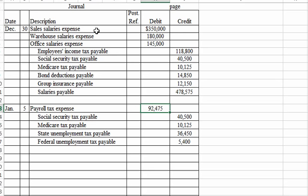Please notice on this problem that all of the debits end with the word expense. We're increasing an expense. So be sure and include the word expense. Don't just put sales salaries or warehouse salaries. Because with all the debits on this problem, we're increasing an expense account. Notice with all the credits on this problem, they all end with the word payable. Because with all the credits, we're increasing the balance of a current liability. Liabilities increase on the credit side, expenses increase on the debit side. If you leave off the word payable, if you leave off the word expense, it will be counted off on the test. These account titles need to be correct on the test.